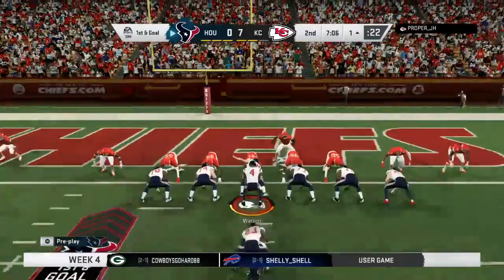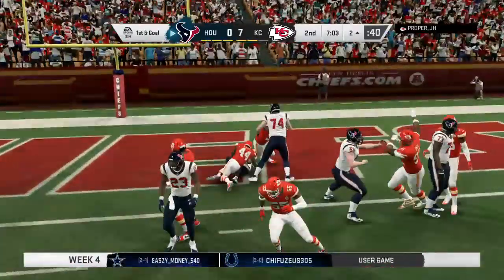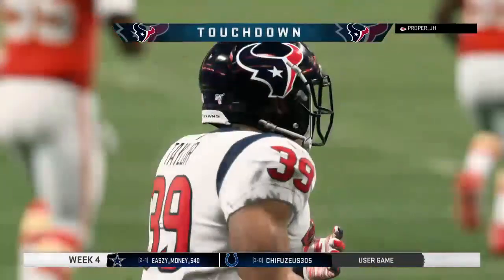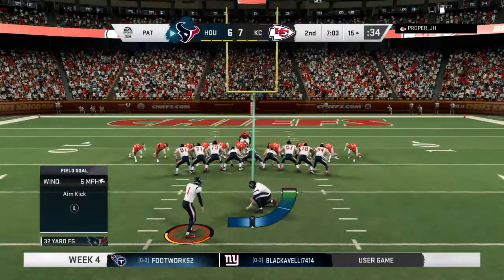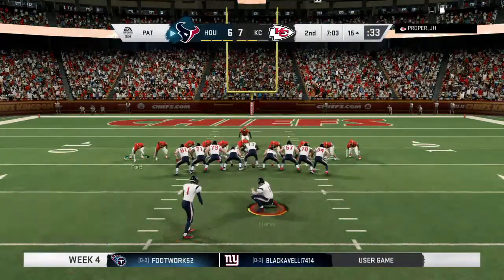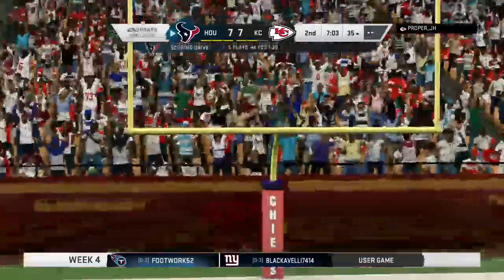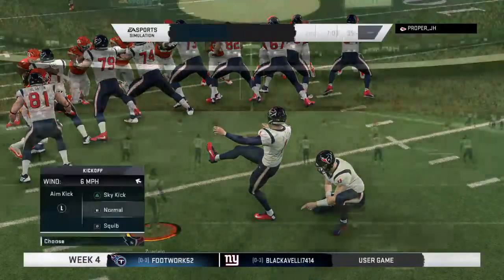Watch out. They'll try and run for it on first and goal. And he's in for the score. Touchdown, Texans. A great play there. His third touchdown now on the year, as they are now on the board here in the first half. Zerline connects on the extra point, and we are tied at 7.